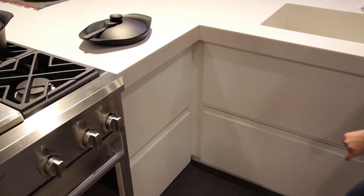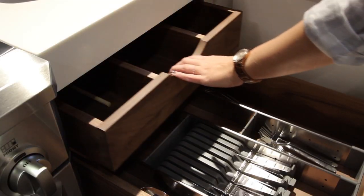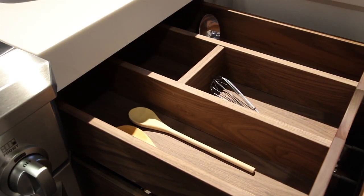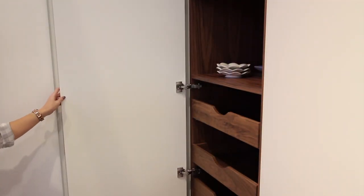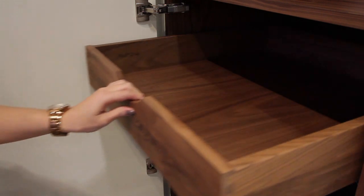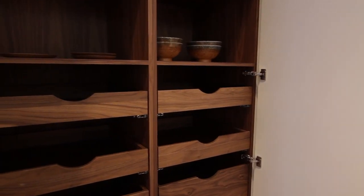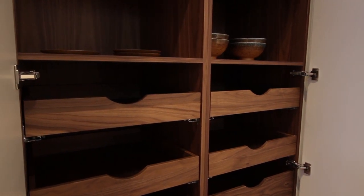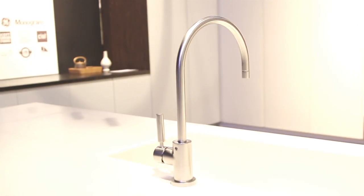Contrasting with the simple white slab fronts with integrated pull are the beautiful, luxurious walnut interiors, which feature quite a number of solid wood dovetail drawers also in the walnut. And I think that contrast between the luxurious natural wood inside and the very simple and beautiful matte white finish on the outside is really one of the lovely things about the booth.